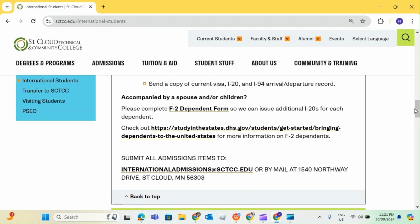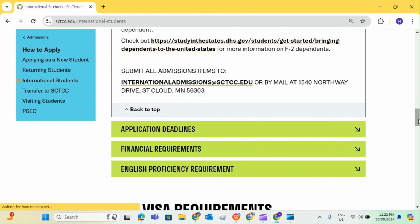Now, if you're going to be accompanied by your spouse or children, you will need to complete an F2 dependent form so they can issue additional I-20 for each dependent, for you to be able to apply for your children and for your family to come to the US with you while studying. You also need to check out this link for more information about the F2 dependent because there is very specific information there. For example, it has to be your direct dependent, they have to be under 21 years of age, and a number of things you need to know. So these are all very important for you to know.